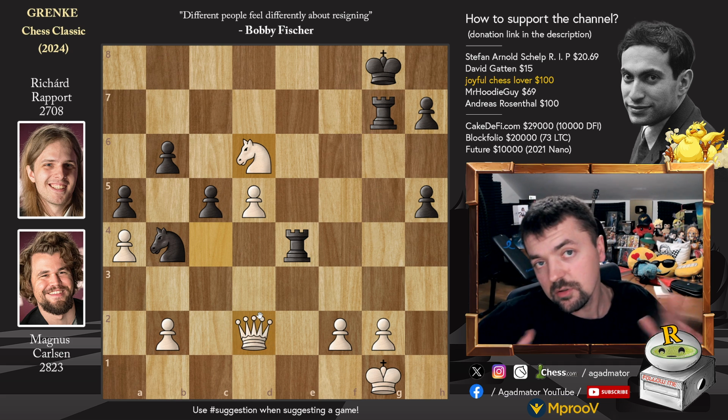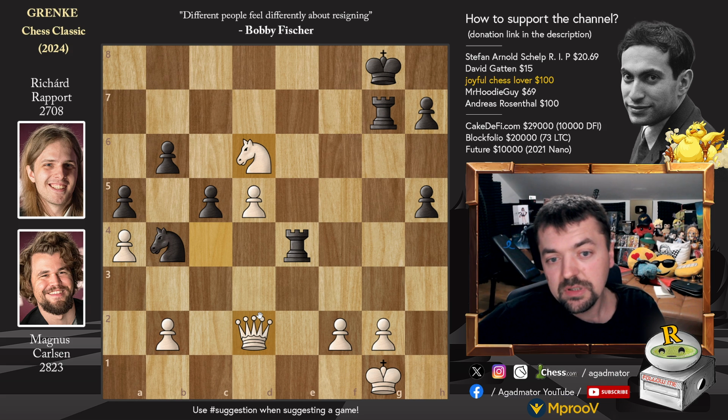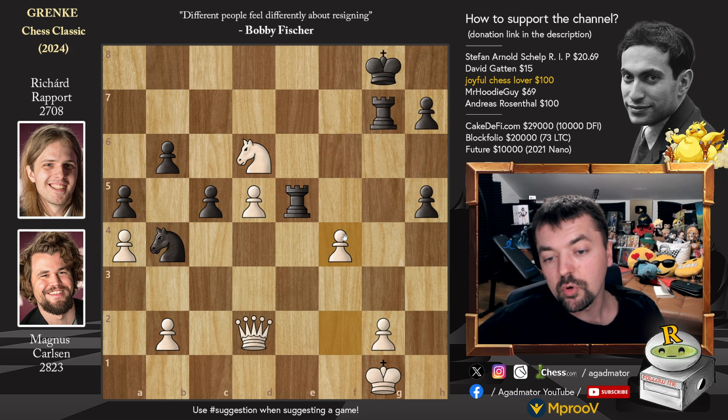So all in all, it should be around equal, or material-wise, black could even have the upper hand, as 2 rooks are stronger than a queen, but not with the active white knight on d6, and not with the passed pawn already on d5. So here we have rook to e5, but just pawn to f4.